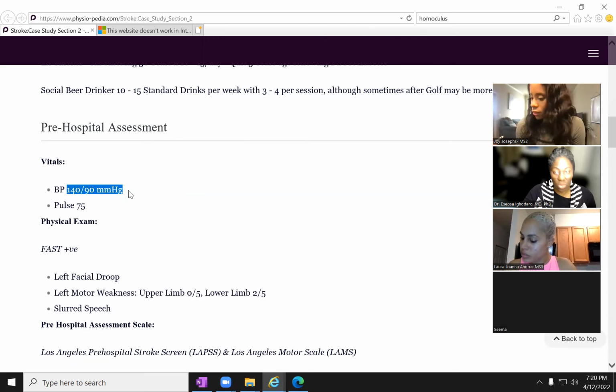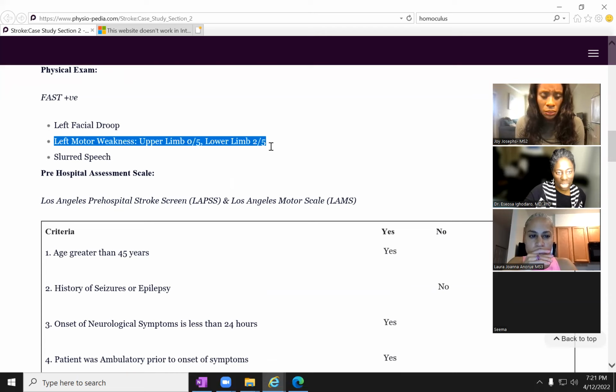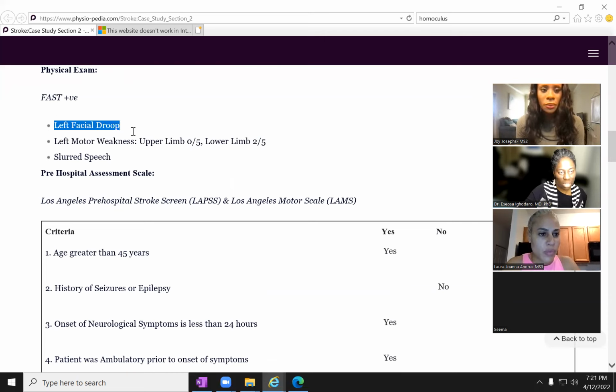Very good. So that's the big thing we want to know. Here they're doing the FAST. Pretty much we would be doing a stroke scale, and he has left facial droop, left motor weakness, worse in the upper extremity compared to the lower extremity. So again, this still localizes to the left side. Left facial droop localizes to the right. This localizes to the right. This localizes to the left if he's right-handed.